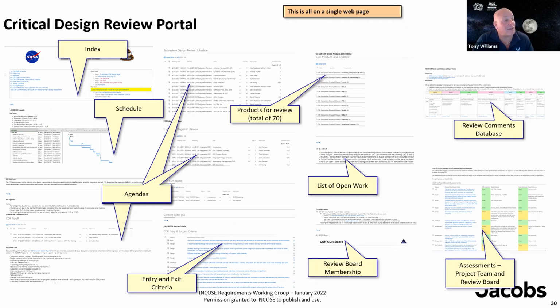The next is the product list, and that's kind of the inverse. The product list, when you go to CDR, is everything from subsystem specs, test plans, config management plans, test results, and so on. And that was our product list that was being reviewed, which was also linked back to the criteria. As you can imagine, if you're showing that your detailed design is in place, then showing that you have drawings and product specs is how you show it. We have lists of the open work, which every project has.